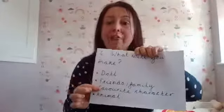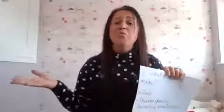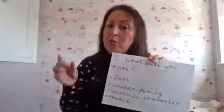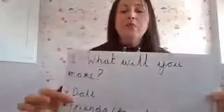You could do a favourite character. In this house, we just love PJ Masks. So my son would definitely like to make Catboy and Owlette, or Paw Patrol. So you could try and do an animal if you don't want to do a person shape. I'd be very impressed to see if you've had a go at doing an animal. So that's your first prompt. What will you make? And you can talk about that with your grown-ups.